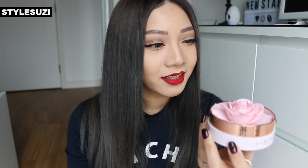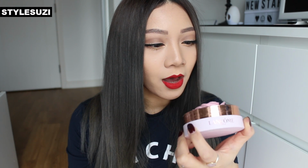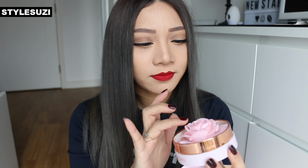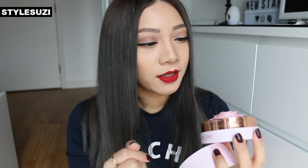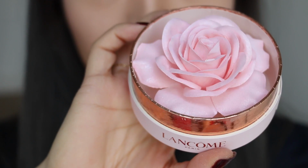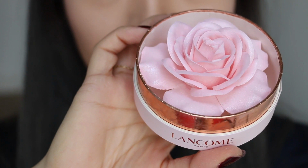So let's open this baby. It's got rose gold as well here. It's so gorgeous. Look at that. Wow. Is this gonna break if I use it? Oh, it's quite secure. I'm not sure how secure, but it's pretty secure. I'm touching it and it's not moving. So yeah, wow. Definitely a collector's item if you like collecting limited edition makeup.